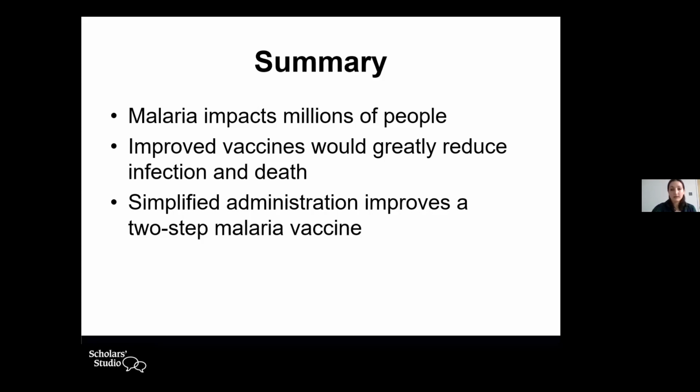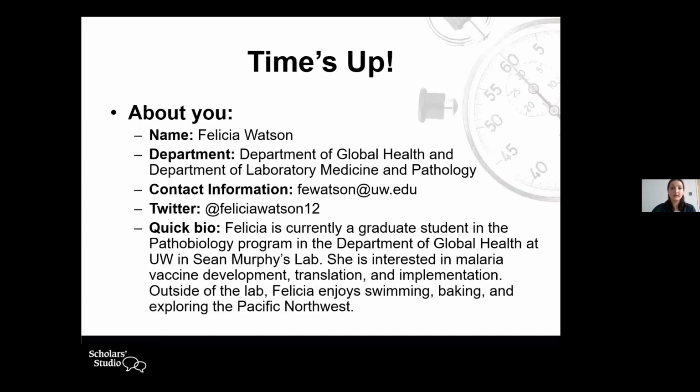And so here we demonstrate that we can further improve this existing vaccine to make it easier to administer.